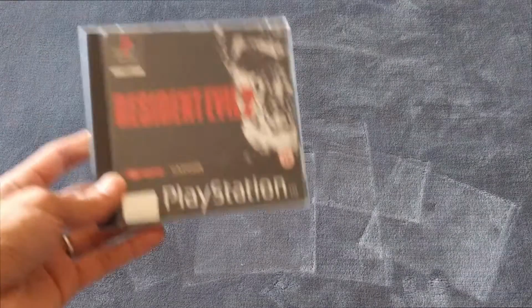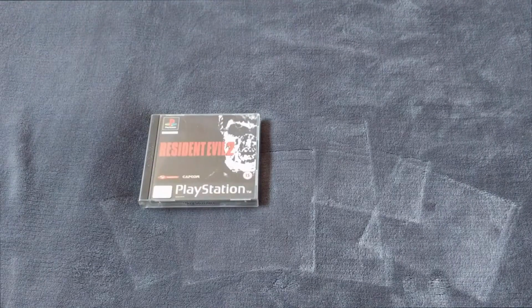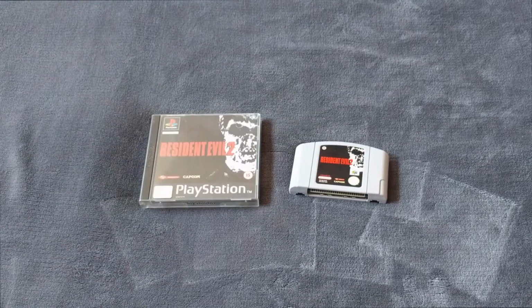Now we need to obviously step it up a bit more, where I've got 4 versions of the game. And one game I got 4 versions of is Resident Evil 2. So you got the PS1 original there. Great game back in the day. And of course I got the N64 version. Got that back in the day.